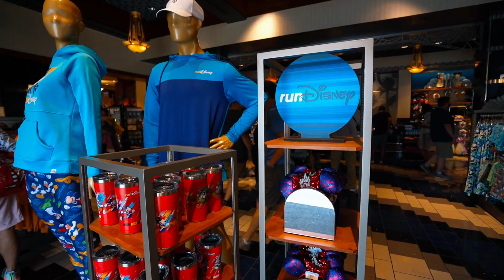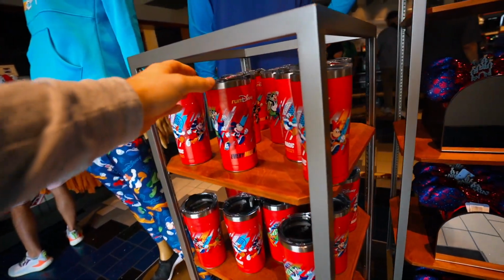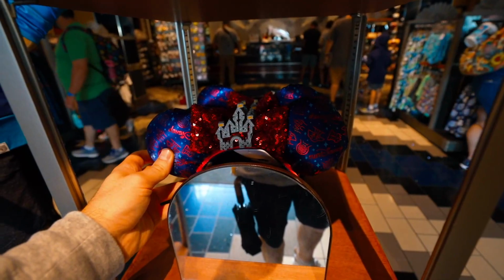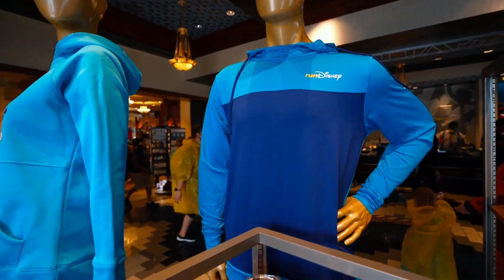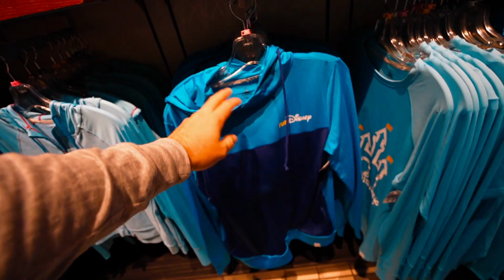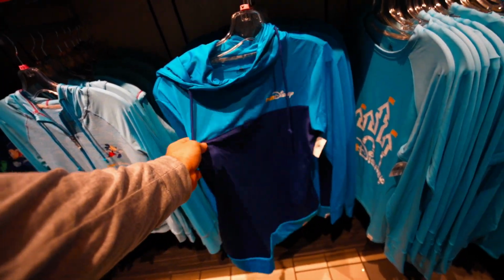Look at this. They actually have Run Disney merchandise up right now. Check out these mugs. Well, they're not mugs, but you know. Here's the exclusive Run Disney ears. Obviously, there's no more Run Disneys at the moment. It's obviously pretty cool. What is this, athleisure? Yeah, it's actually really thin. That's nice. That's very nice. $60. I'm not sure how I feel about the color, but the fabric's pretty nice and thin.